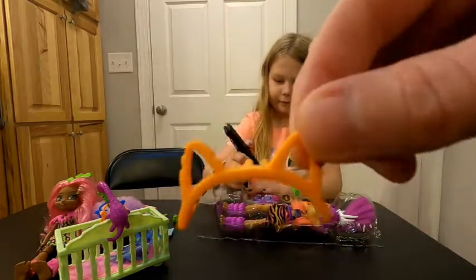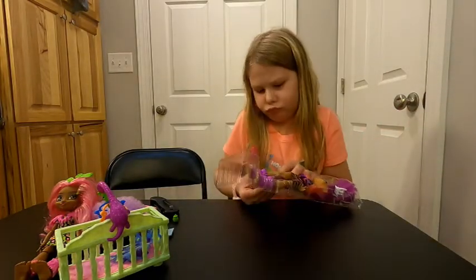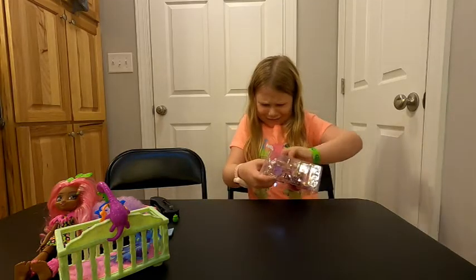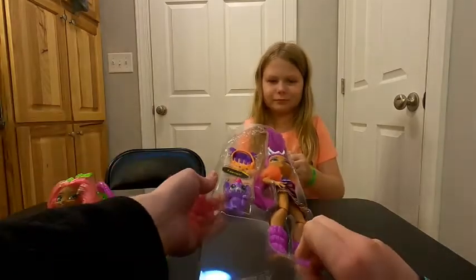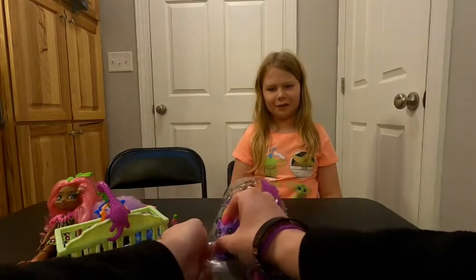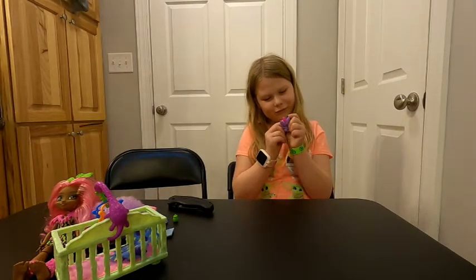Oh, this is a little headband for her. That is so cute. It's got the little pick part to go in her hair. I guess it's a headband for her. I'm assuming it is. This one I have to pry it out with. Here, let's see. I might can help you pop it out here. Oh, I didn't give you that. Yeah. There you go. Here, I'll pop her out for you. She's so cute.